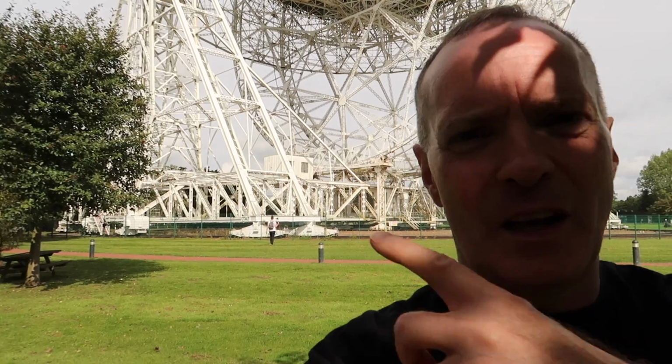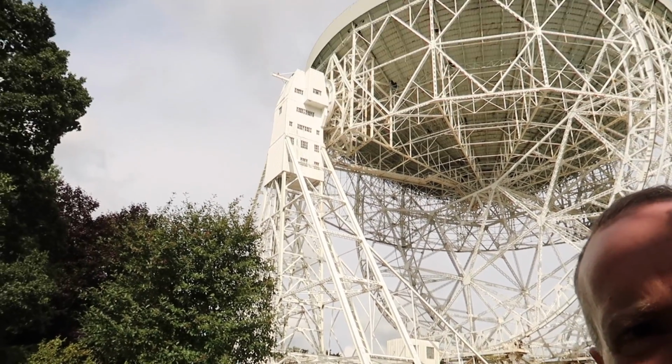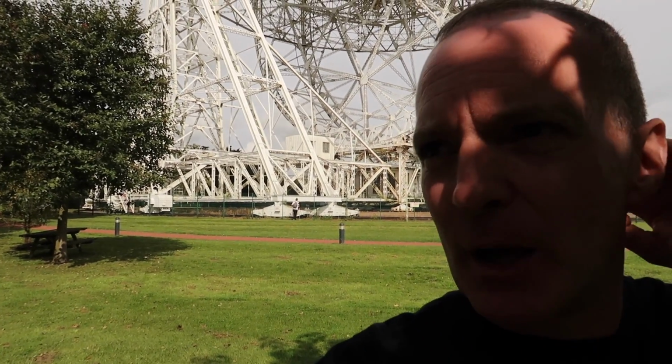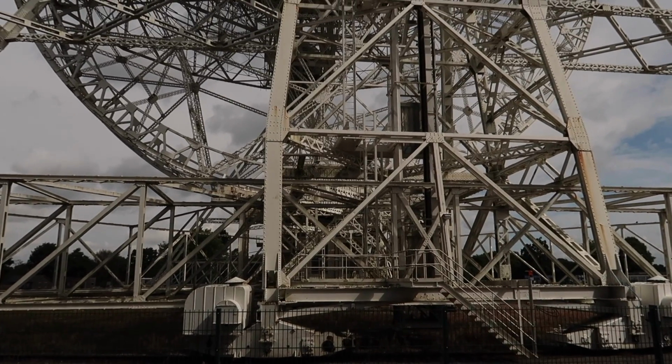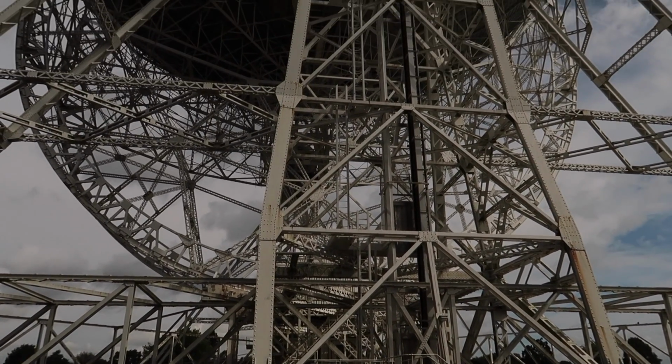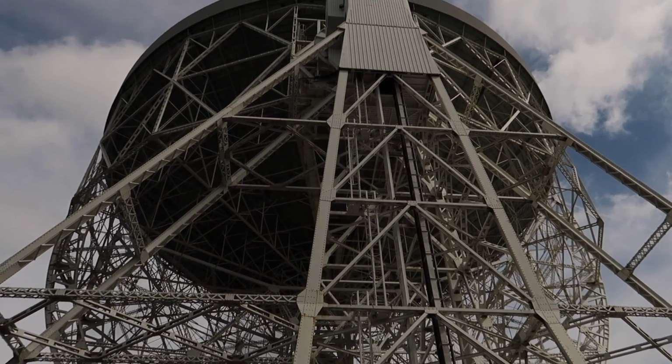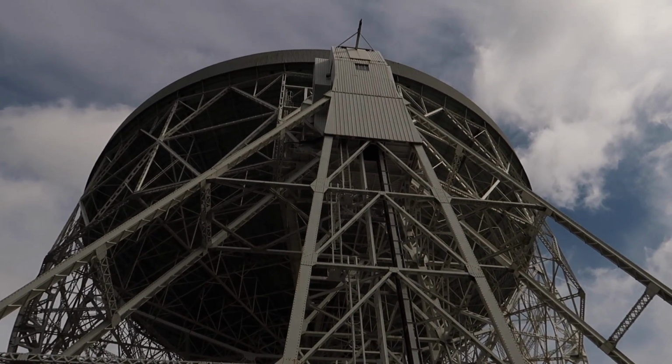And another interesting little fact for you, if you were stood on the surface of Mars, this thing could pick up your mobile phone. Now you see at the minute how the dish is parked upright like that. Well, it's a beautiful day today, but when it's really times of really bad weather, they have to park it in that upright position like that, because the dish apparently puts up so much wind resistance it will literally just blow away.